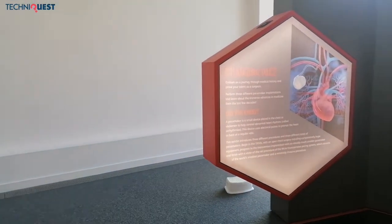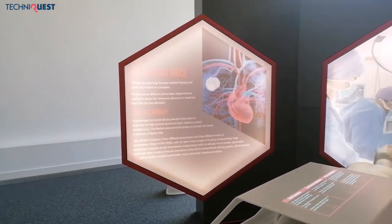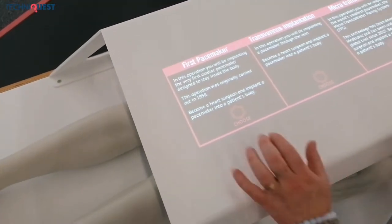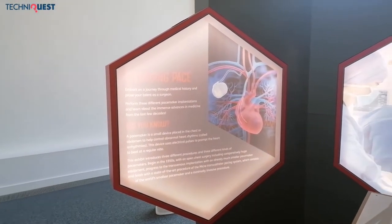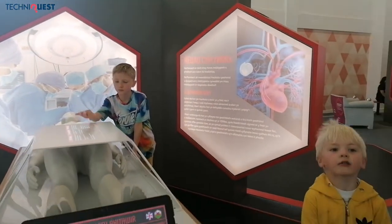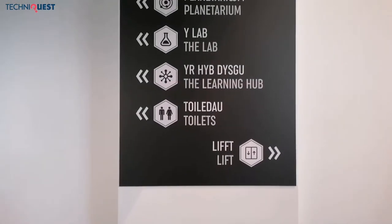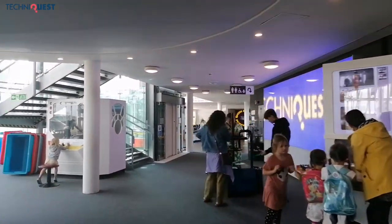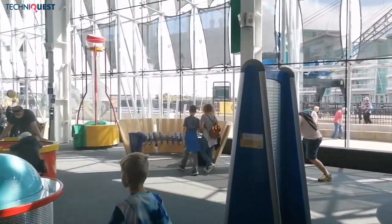Changing pace, look. Virtual operating table. Perform surgery, look. Oh, right, here we are. First, you can choose for our patient here to have a pacemaker. And this is what I remember from school. A lot of different experiments here at Techniquest.